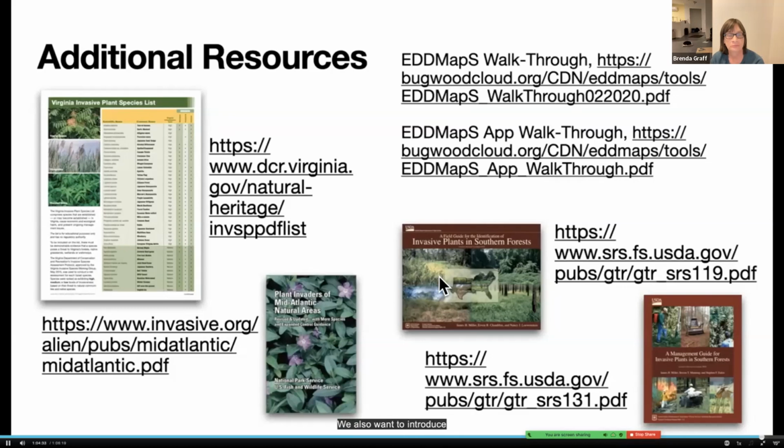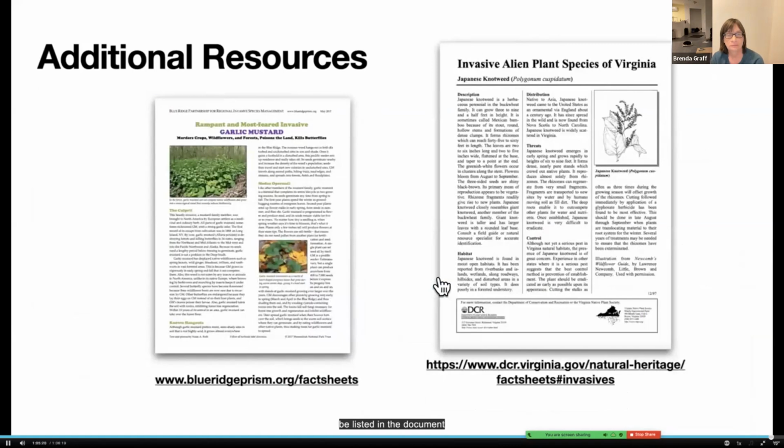We also want to introduce several other invasive plant identification resources for you to reference in support of your identification and mapping efforts, and some additional resources for using EDDMaps. In this slide, I've highlighted, we've seen this document a couple times, the Virginia invasive plant species list from DCR. Another good resource is Plant Invaders of the Mid-Atlantic Natural Areas, and some other publications from the USDA Forest Service. All of these are available through Blue Ridge PRISM's website, www.blueridgeprism.org, or you can just do a Google search. These resources will also be listed in the document I referred to earlier, Making a Great EDDMaps Report.